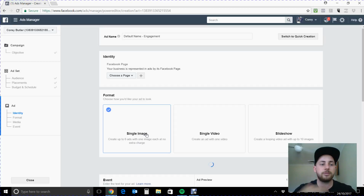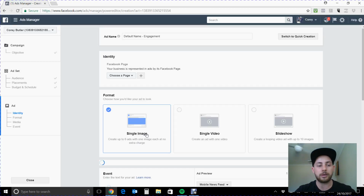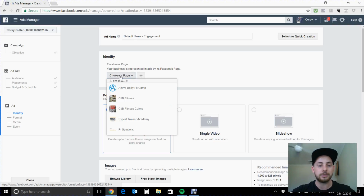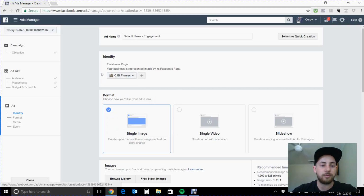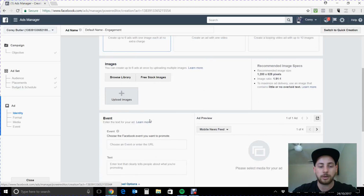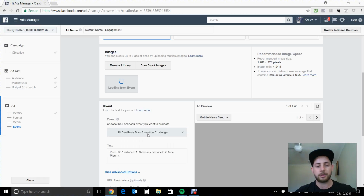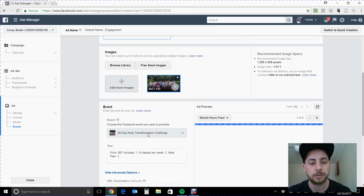So now you've chosen your objective, you set up your audience, your placements, and your budgets. Now we're going to actually build an ad and what people are going to see. Okay. So with your identity, choose your business page. Here, go to event and type in your event name. Okay, so I'm going to type in 28-day body transformation challenge.